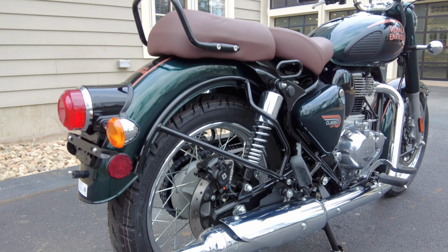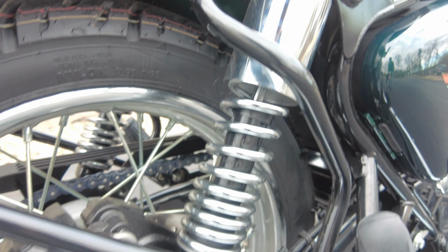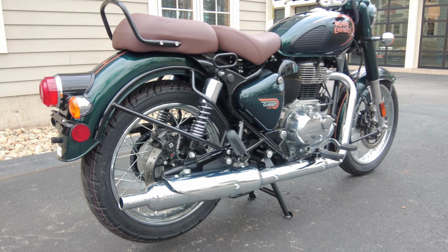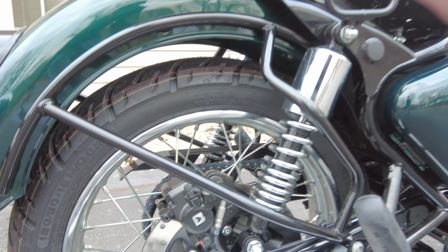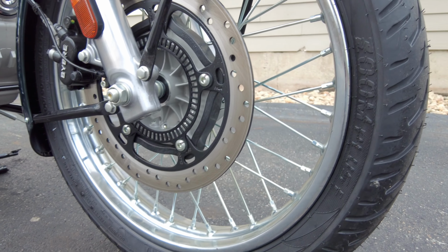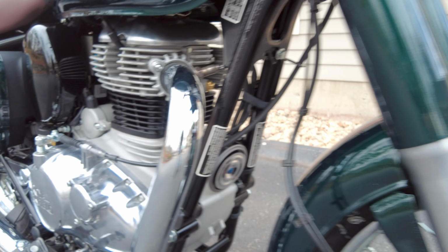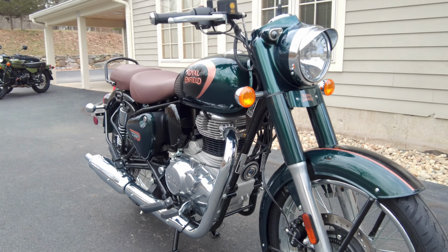A little bit about the suspension. It does have a preload adjustment on the rear shock, so if you're going to carry luggage or a passenger, you can tune the rear suspension accordingly. It has an 18-inch rim in the back and a 19-inch rim in the front. You can see these nice spoked wheels. And then 6.7 inches of ground clearance, so a pretty standard amount on a machine like this.